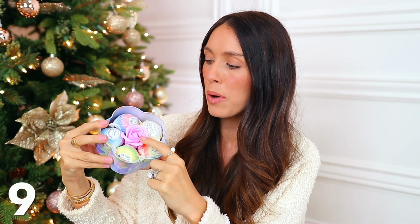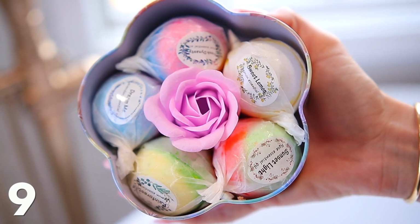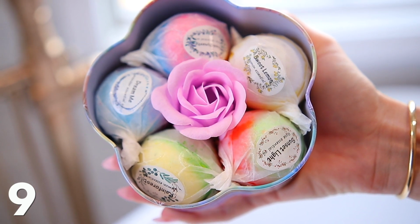But if you notice this flower in the middle, it is actually like a soap flower that kind of disintegrates in the water, but it's beautifully presented. It has good ingredients as well. And again, $7.